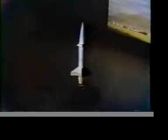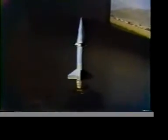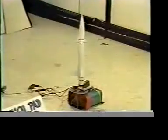Liftoff mimics the real thing, right down to the slide of the White Sands test facility projected in the background. A student mission commander controls the launch, the camera is loaded and activated in the dark, and countdown begins. 3, 2, 1, 0. Afterwards, the students develop their own film and calculate the rocket speed from the negative.